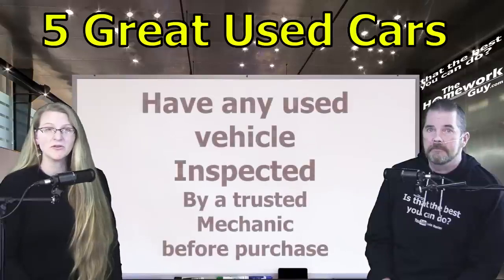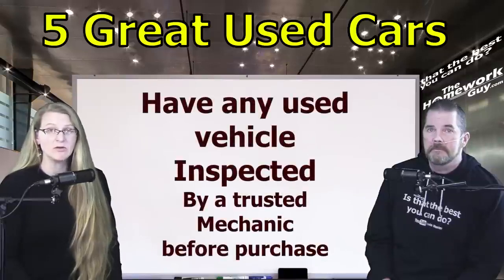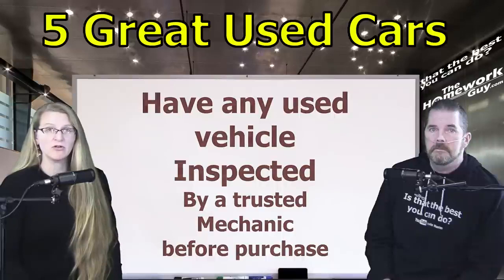And as always, don't forget to have a mechanic inspect any used car you're considering. It doesn't matter if you're buying the car private party or from a dealer. Never accept a seller's word on what constitutes a good used car.